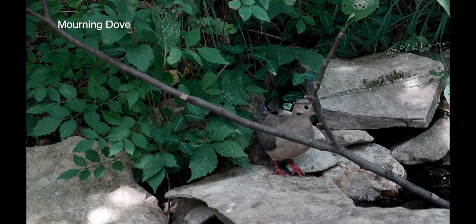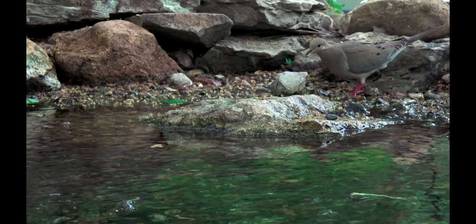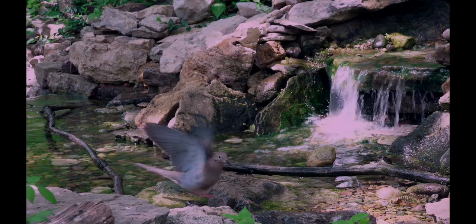Because of our feeders, it's not surprising that the most common permanent residents are seed eaters, such as mourning doves, titmice, chickadees, nuthatches, blue jays, and cardinals. Mourning dove is a very good description of this bird's vocalization.